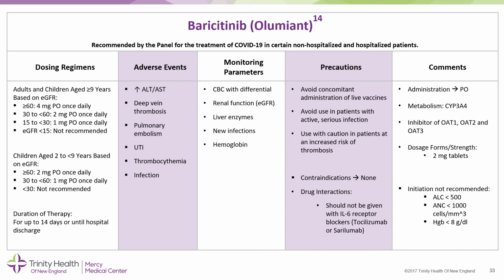So if eGFR is more than or equal to 60, the dose is 2 milligrams by mouth once daily. If eGFR is between 30 and 60, the dose is 1 milligram by mouth once daily. And then for children that are between 2 and 9 years old, if eGFR is less than 30, we do not recommend using this medication. The duration of therapy is for up to 14 days or until hospital discharge.